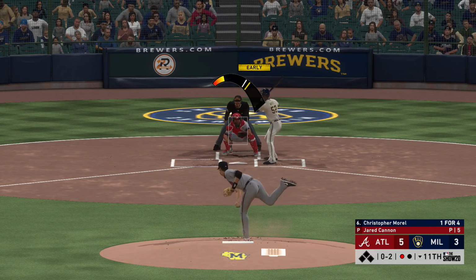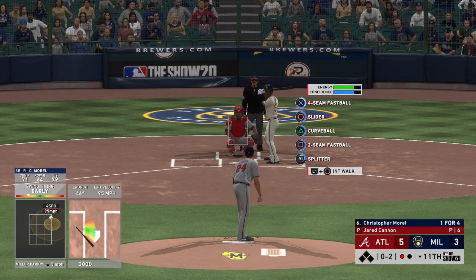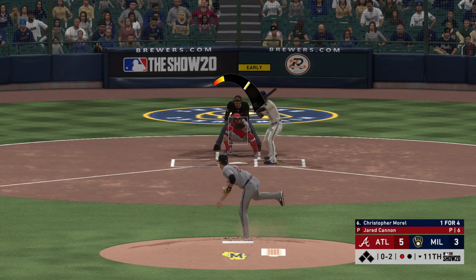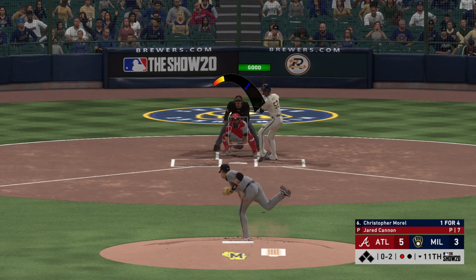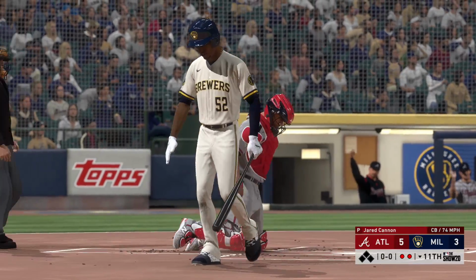The 0-2 once more. And another foul ball. Now another 0-2. Fouled off. 1 out, nobody on. And a big curveball is in there for a called 3rd strike, and there are 2 gone.